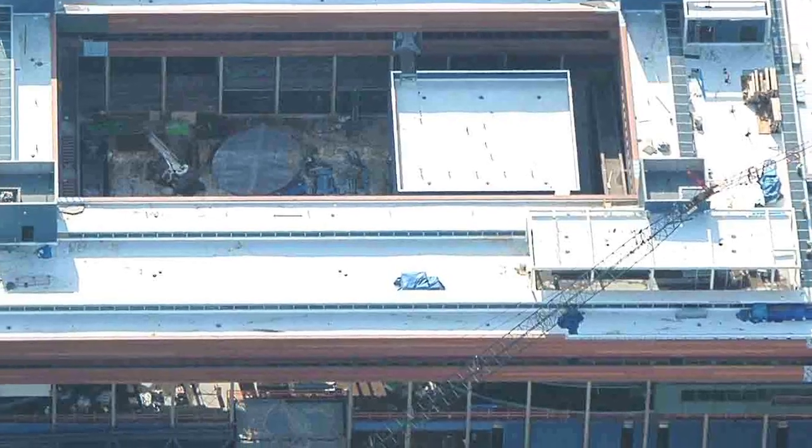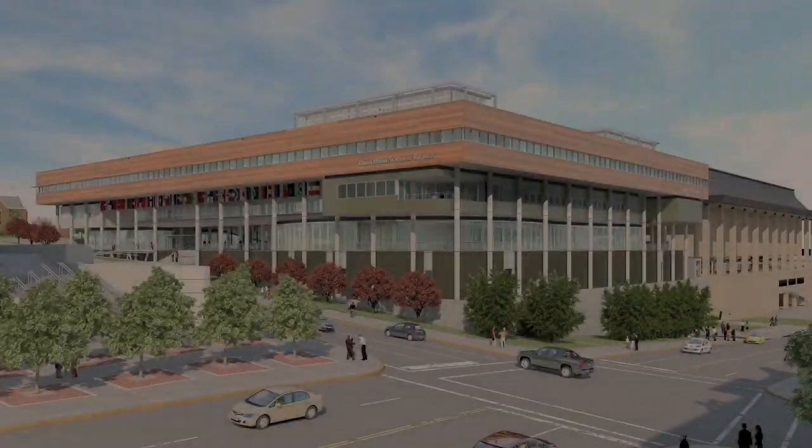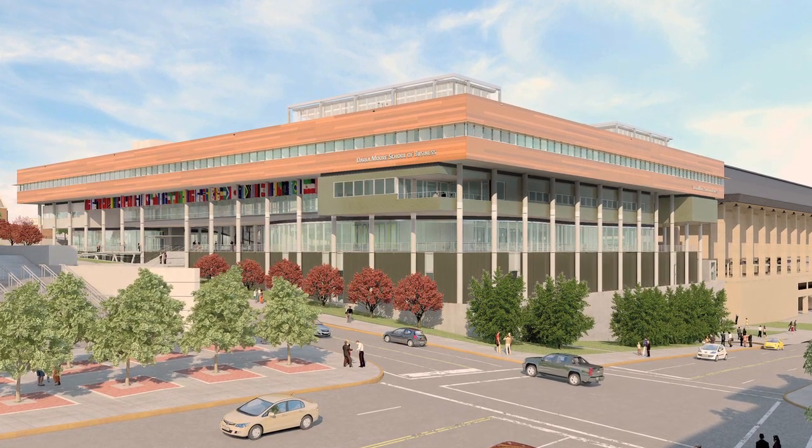We're creating an environment that houses and attracts the best faculty and the brightest students. An environment that competes with any business school anywhere. An environment that transforms our students, connects with our community, and fuels economic growth for South Carolina.